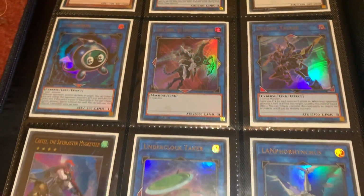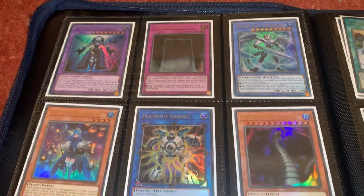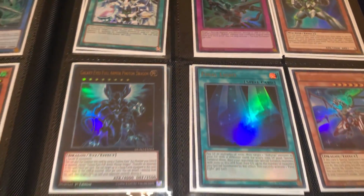If you see any cool deck ideas in here, by the way, drop me a comment, because it's not like they're going anywhere. A lot of the dual power stuff can be considered bulk, so I might take some of it out when our binder starts to get a little bit more full. Naxter at the bottom there, I love that. Shout out to Cyber Dragons, my favourite deck.